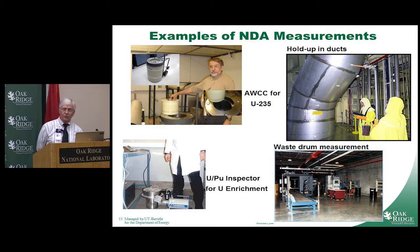On the bottom there, you'll see a device that can handle large 55-gallon drums of waste. And even though it's very low quantities, you can determine the gram quantities in some of these materials. You certainly have to control how it's packed and the standards that you calibrate with. But there are, again, many ways that we try to make sure we account for all the grams associated with uranium processing and wastes and disposals.